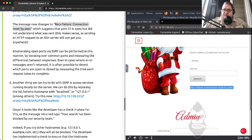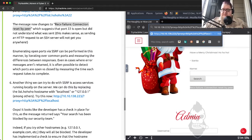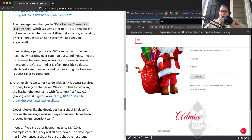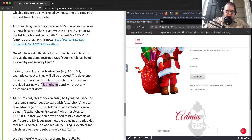Something else we could do is try to connect to localhost. So instead of list.hohoho, we can do localhost. So this search has been blocked by the security team. So they at least do have some basic security in place. So how can we bypass that? Well, in this case, they're telling us the developers implemented a check to ensure the host name provided starts with list.hohoho and blocks any other host names. Well, that's great. Now, what can we do with that?